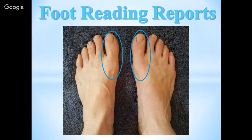So if you wanted to check out my website, how to generate a foot reading report is one of the blog posts that I recently did in prep for that webinar. All this idea that, hey, the feet are significant, and let me show you how.